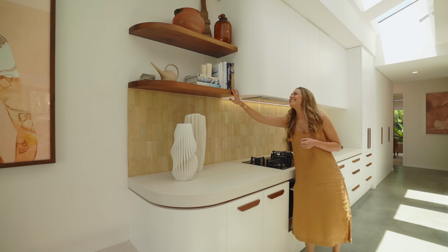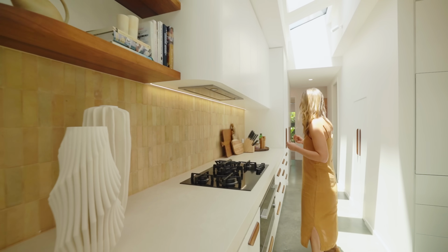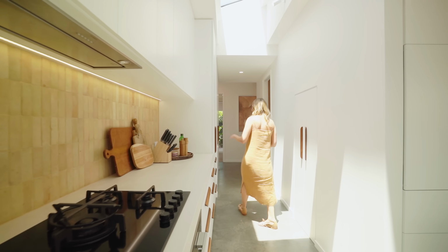I mean, loving the interior design. It's just got such a vibe in here. So more prep space, obviously. The kitchen continues.